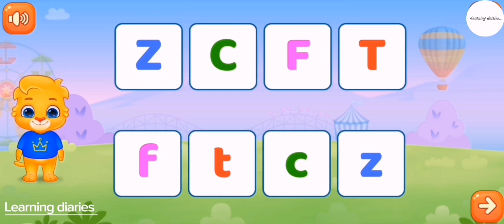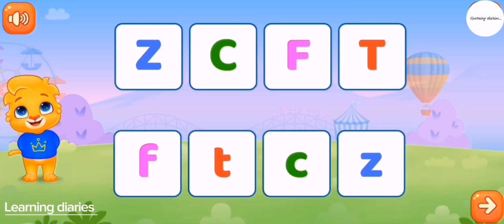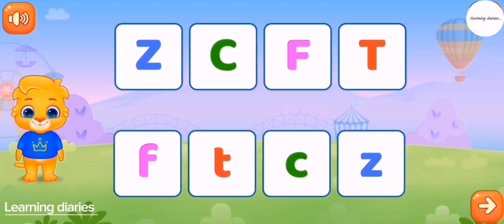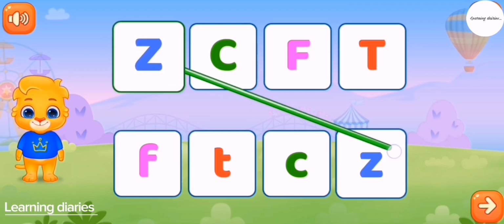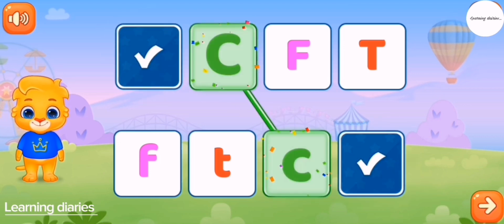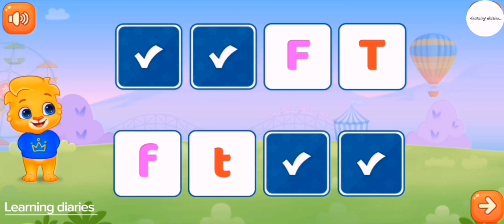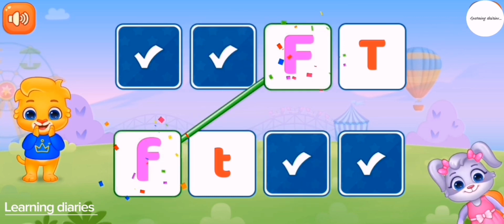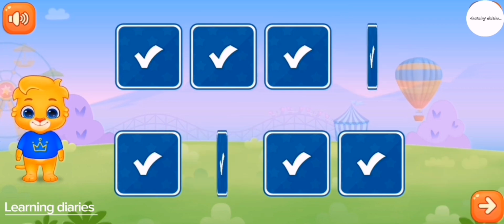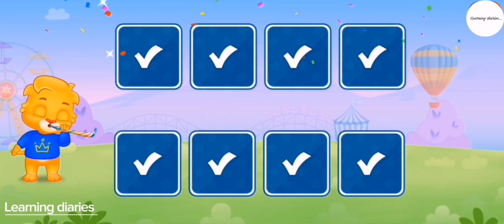Match the letters. Z, C, F, T. F, T, C, Z. Z. C. F. Good job. T. Woohoo!